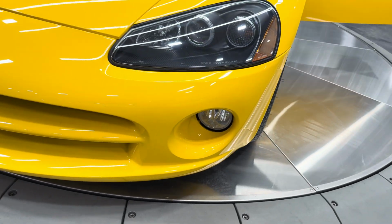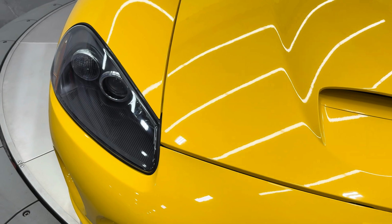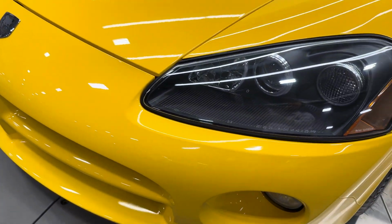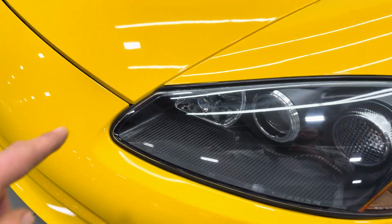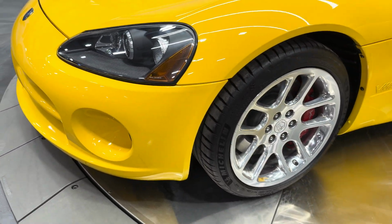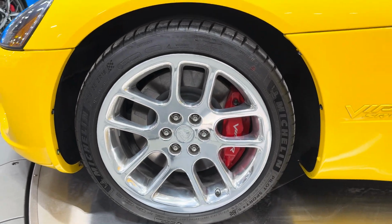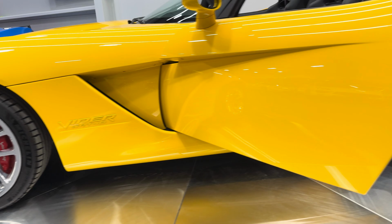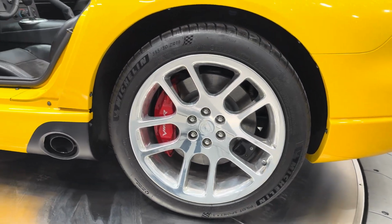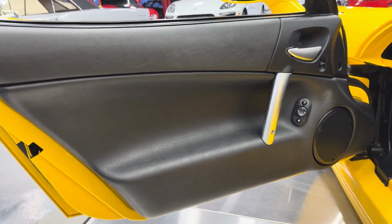We will do a 5-stage polish on it, as we do for all our cars. So it will look even brighter than it does right now. Viper badge there. As far as flaws, I think I've seen one little touch up and one there. Barely noticeable. There we are, the wheels there. This is just a fine example of how these cars were back in 2005.